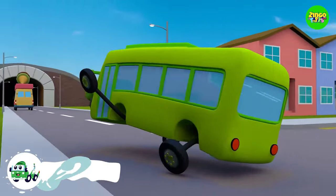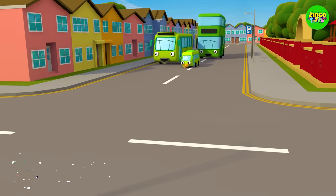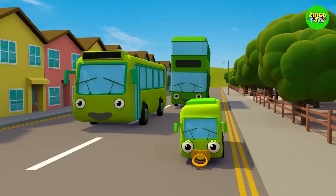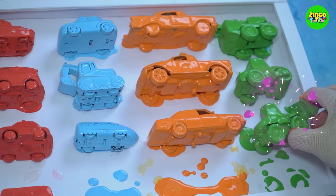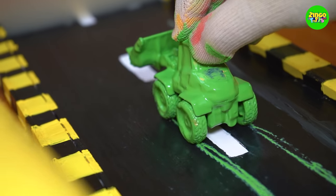Wow! Bus! Hey, these buses are very big and fast. They can carry a lot of people. If you want to ride on a bus, you need to buy a ticket. This looks great. Let's check what it is.